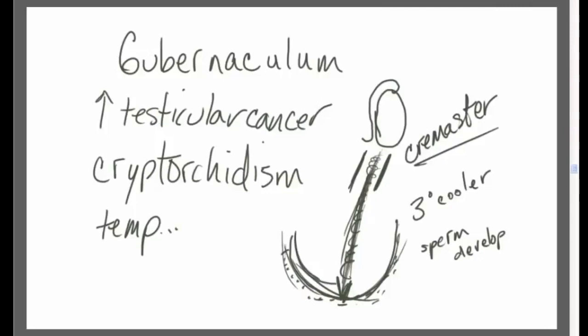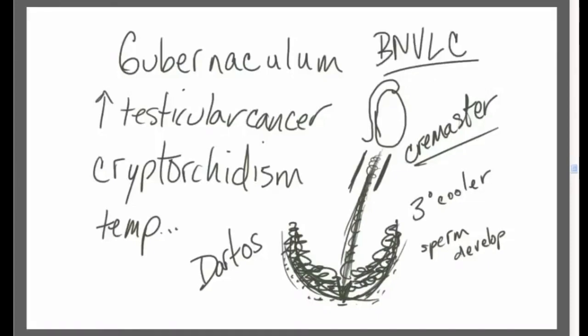What is the muscle down here in the scrotum? Dartos. Dartos muscle. What's the difference? Cremaster pulls them up. Dartos wrinkles the scrotum and makes it get really thick. There's your memory device, class. Enjoy it.